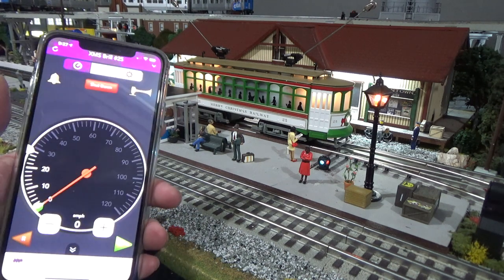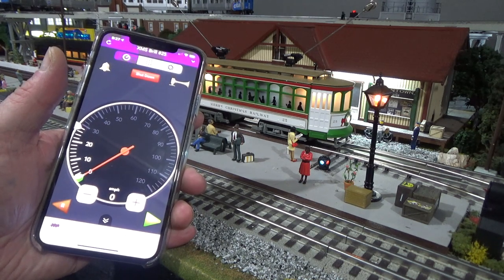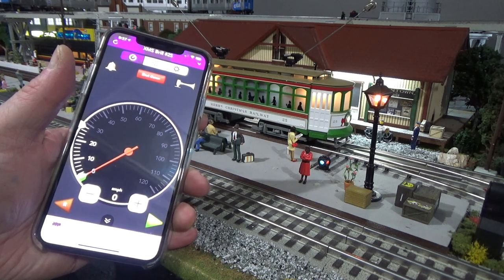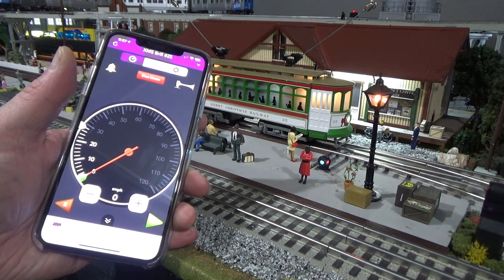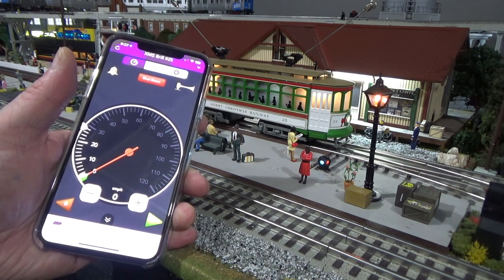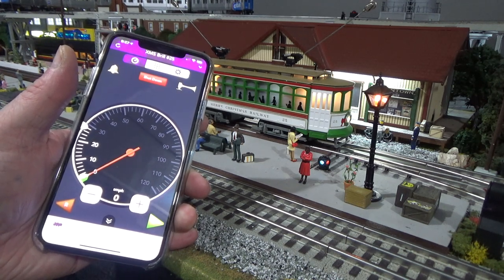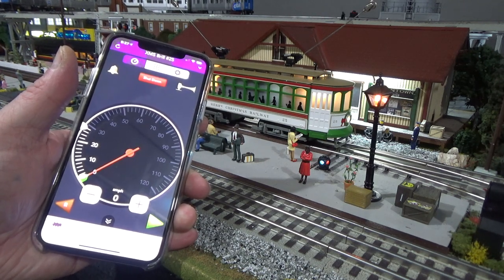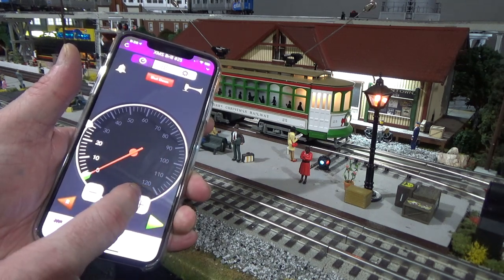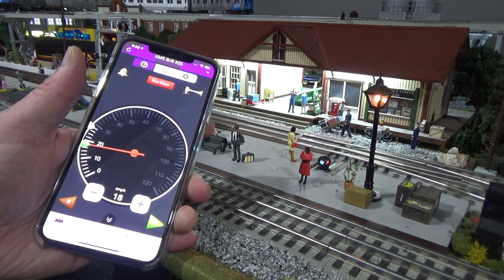All right, so the first thing I'm going to do is get this thing moving, because the way I do the trolley mode is I like to set it at the speed that I want, and then I'll enable trolley mode. At that point, it will always use the maximum speed I have set on my DCS remote, and it'll make the stops that it needs to and accelerate back to that specific speed. So I'm going to get this thing moving. 18 is probably pretty good.